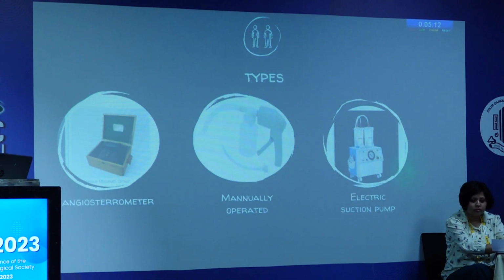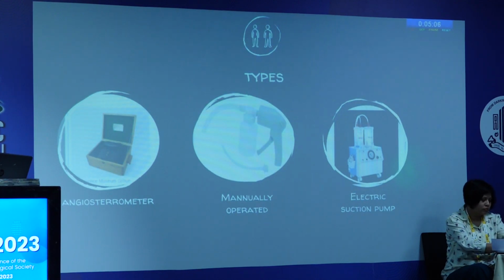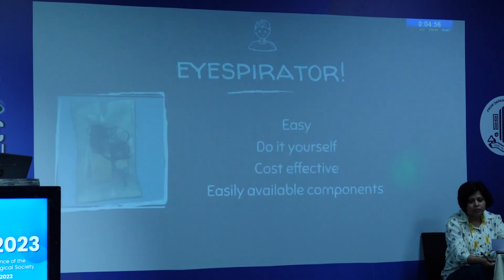Over the years, there have been many types of aspiration equipment, like the angiosteerometer, manually operated suction pump, and electrical suction pump. But the pressure in these instruments is very high, and the suction tips are very large, which is difficult to maneuver in the small orbital field.